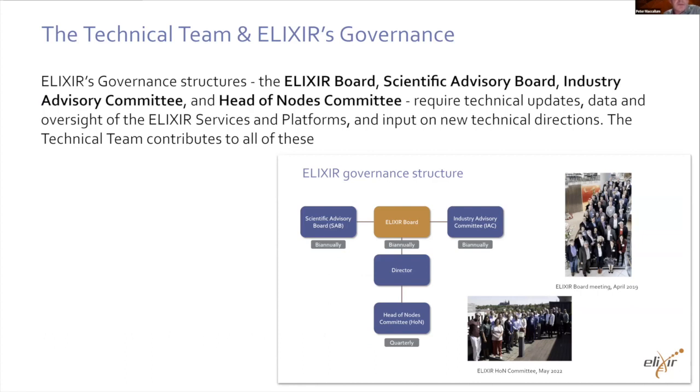So ELIXIR's governance is based around the ELIXIR board, the final decision-making authority; the scientific advisory board and the industry advisory committee, who advise the ELIXIR board; and the head of nodes committee, representing each of the member nodes at a technical level.